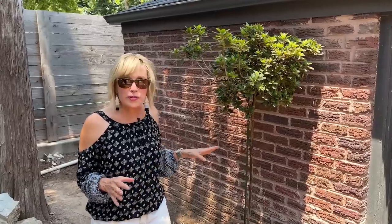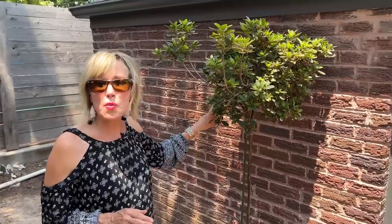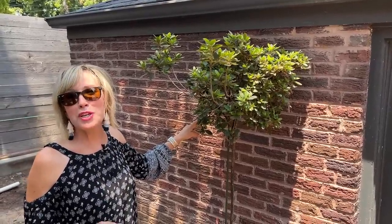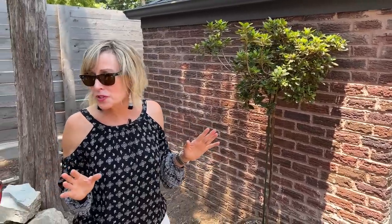So I think that'll be fun, and since they match my color palette in these pinks and whites, I think it'll just be more than fun to have these blooming around the social patio in the spring. So I'm excited about that as kind of a solution.